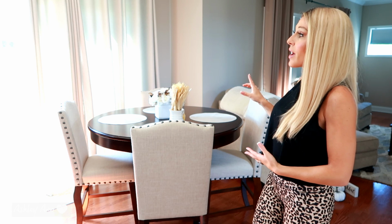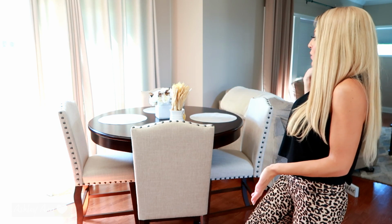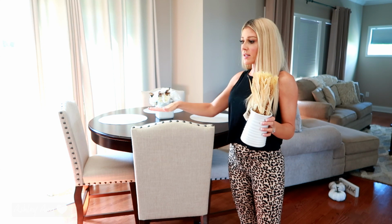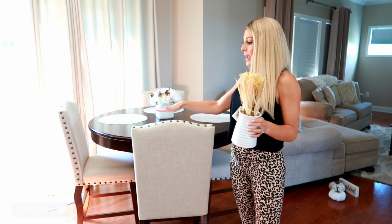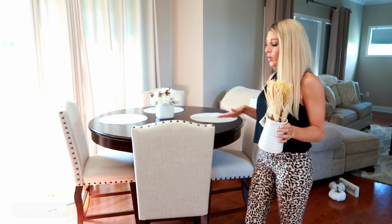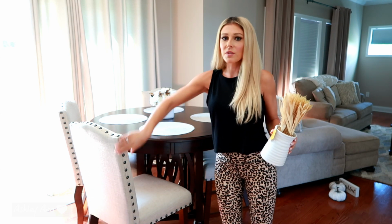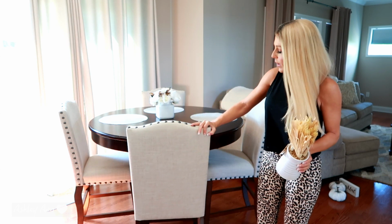So in many of my videos, I've told you before, we always went back and forth as to whether we wanted to get a table for the Nook area because I kind of liked how open it was. Well, this is our newest addition. We finally decided to get a table for the Nook. Now, this is our island height, so it's taller than a normal table. And then we've just kind of got these studded nail head chairs, if you will.